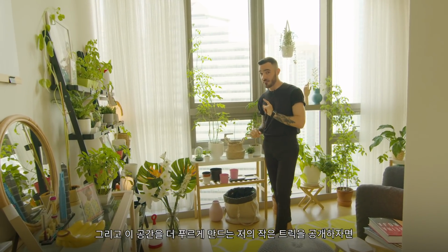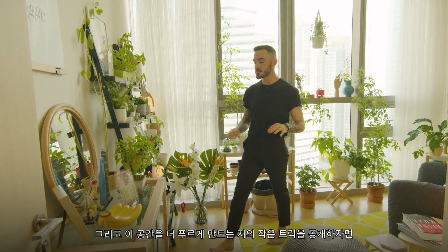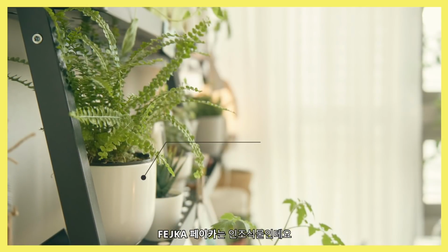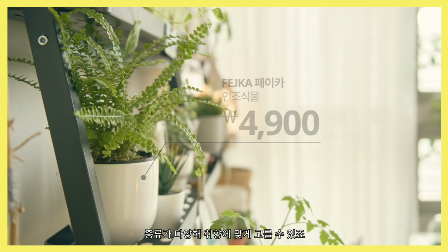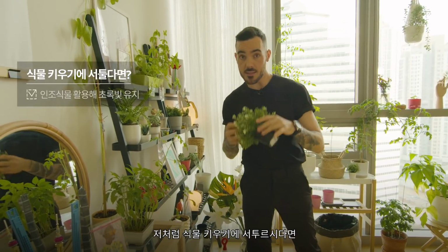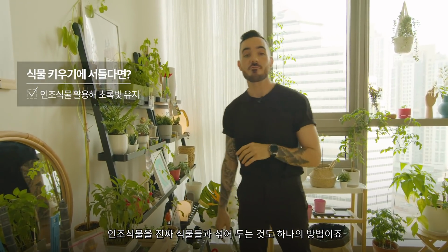But one trick that I have to keep this part of the room green is also Fejka. Fejka, which is artificial plants, and you have a lot of different artificial plants to choose from. So if you're really bad like me at keeping plants alive, then just use Fejka so you can mix them with your real plants.